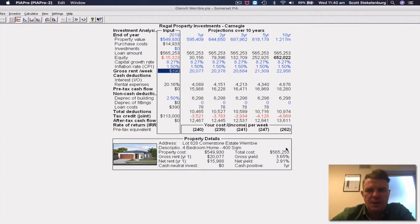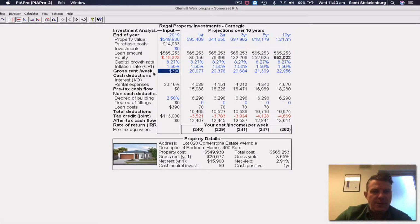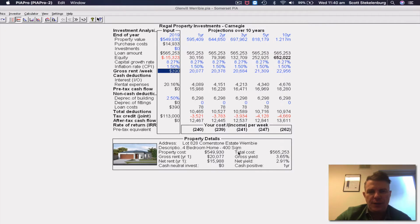So there's rent. Okay. So what we also have a look at here is our rent. Yeah, there you go. Gross yield 3.65%. So our vacancy rate is 1%. Now, look, guys, the properties are usually rented out for 2 or 3 years in a row by the same tenant, but this assumes that we have to find a new tenant every year. So we have all the expenses involved of finding a new tenant, which is letting fees, advertising, whatever it is. We just charge that as a one-off fee, right? But this assumes that that's what's going to happen.